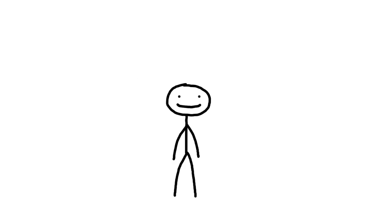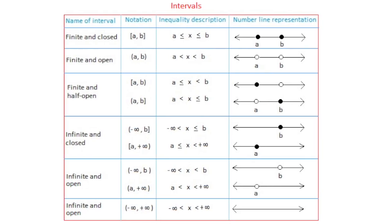And now, time for a common sense lesson. When you have infinity in your interval notations, you can only use the round bracket. Since how are you going to include infinity? That's not possible. If you're still clueless, pause the video and look at this shit.